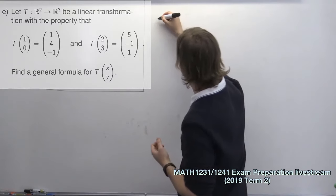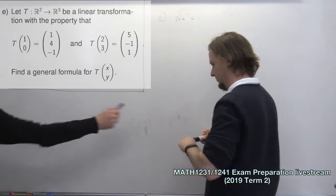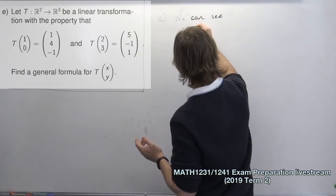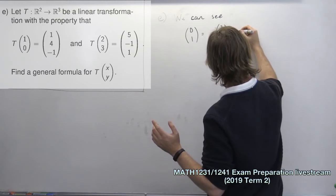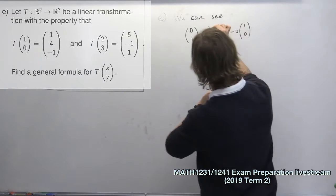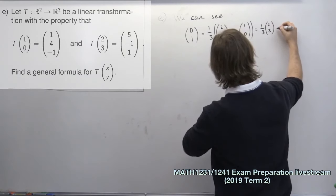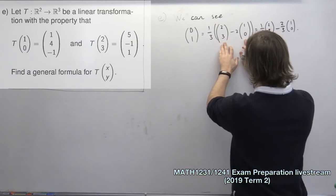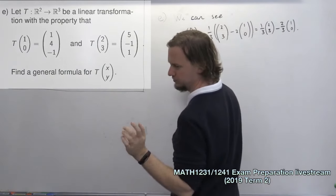So, maybe being a little bit creative, we can see, and this is just an observation right now, that if I wanted to make the vector 0, 1, well, let's say I took the vector I knew, 2, 3, and subtracted off two lots of 1, 0. It's not quite 0, 1, because that's going to give me 0, 3, but I can have 1/3 of this entire thing. So it means I could have 1/3 of 2, 3, minus 2/3 of 1, 0. This is just an observation, which I think is nice, because I have knowledge about what the map does to these. And now because it's a linear map, I just use the linear property to work out what happens to T of 0, 1.